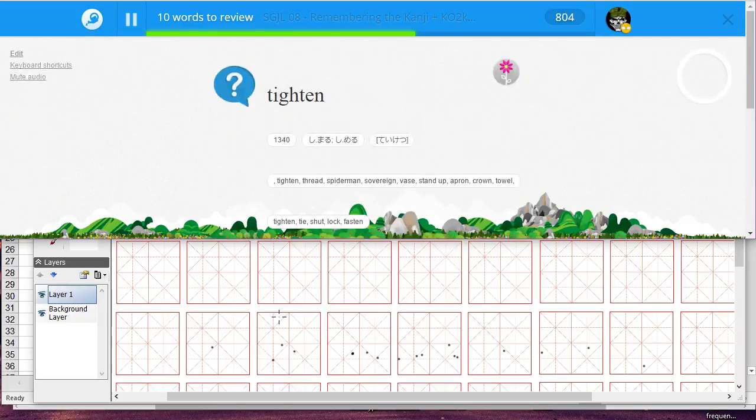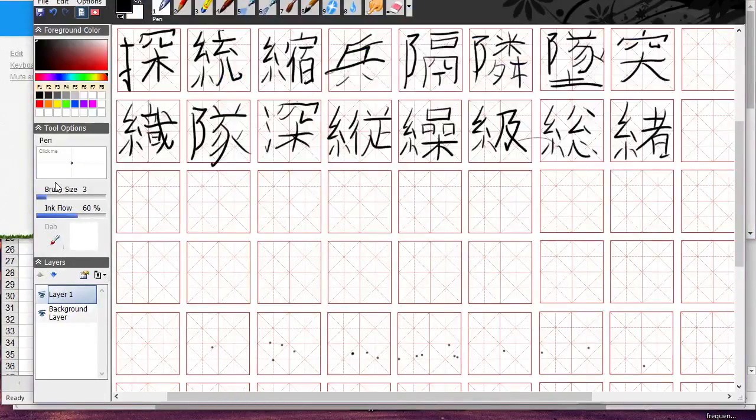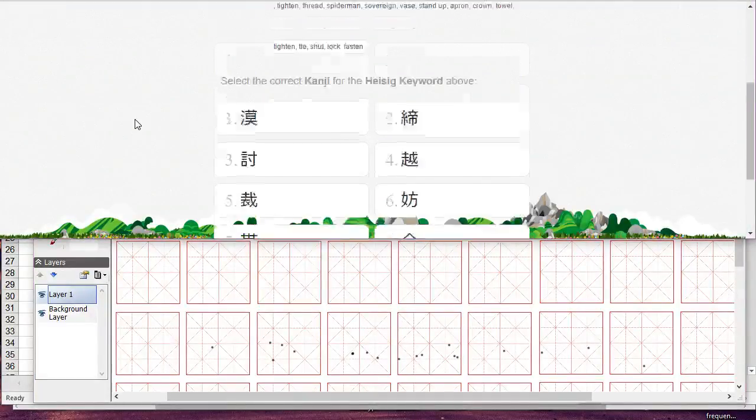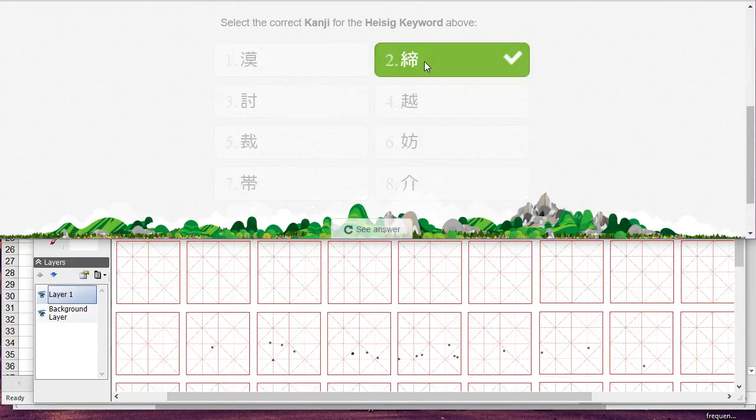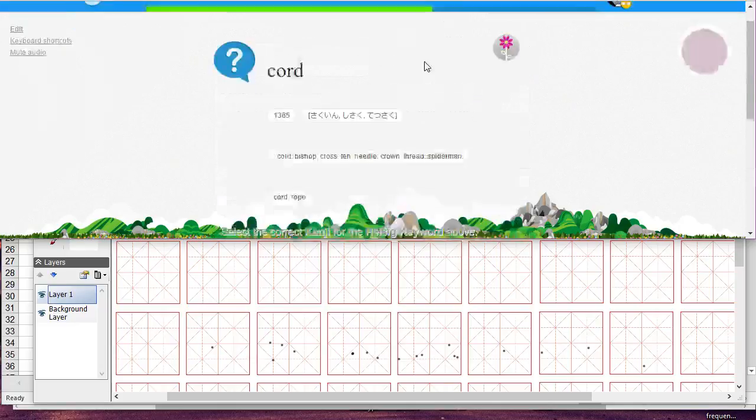How are we doing? We're hitting the hour mark. Hopefully I can get to tighten. So again, that was Spider-Man tightening, he was standing in the kitchen, tightening his apron around that. And that's Sovereign right there, but I'm not too worried. Shimeru. Oh, there it is. Cord.